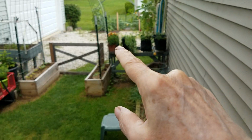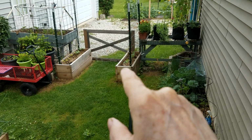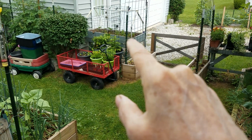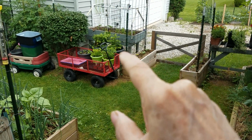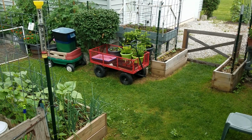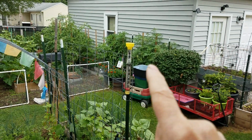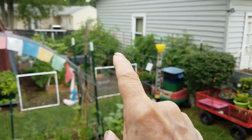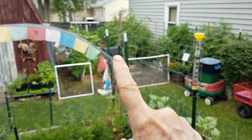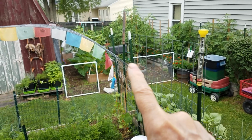Table with grow bags. Two grow beds here. That one there is a strawberry bed. I put radishes in every year. And then in the wagon I got a couple pots in there. And coming over here I got tomatoes. So, another pot in the middle we used to call the coffin bed. More tomato.